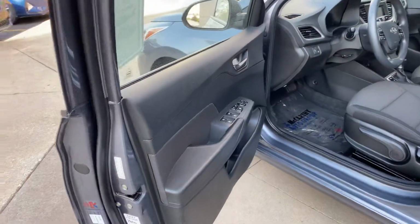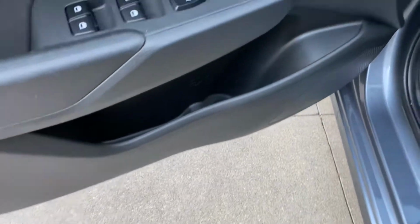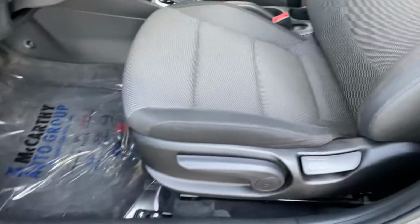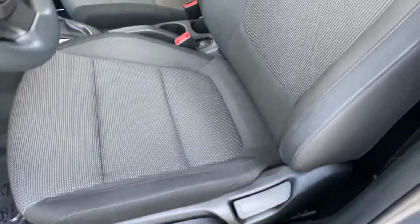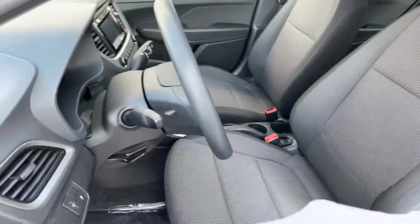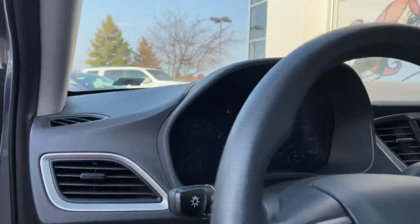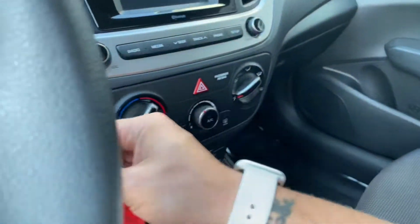So, you get power locks, windows, and mirrors. Some nice storage in the doors here for you. Then a six-way adjustable driver's seat with a nice cloth interior, sharp-looking pattern on there. Let's go ahead and hop on in. Ooh, Shorty's sitting here. All right. Vehicle is turnkey.